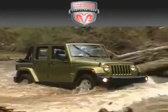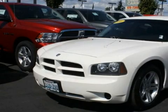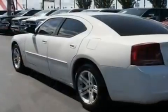Another fine vehicle offered by Tacoma Dodge Chrysler Jeep. This is a certified pre-owned 2006 Dodge Charger. It has a 3.5-liter six-cylinder engine and an automatic transmission.